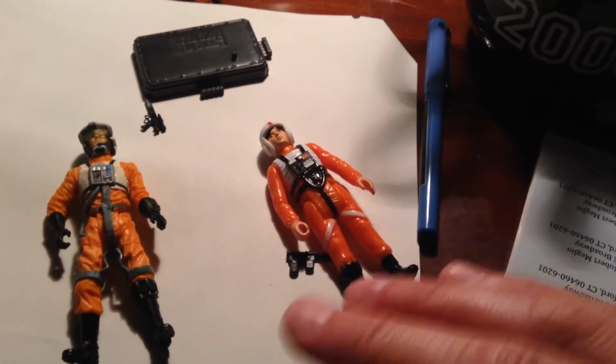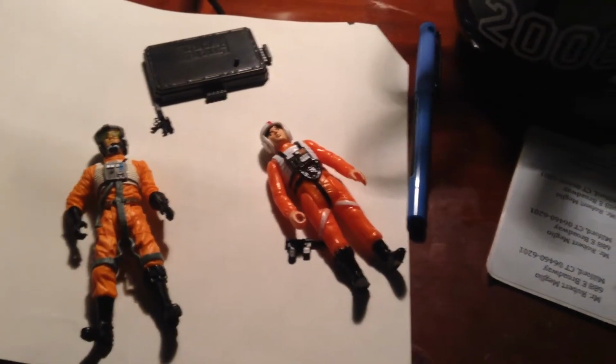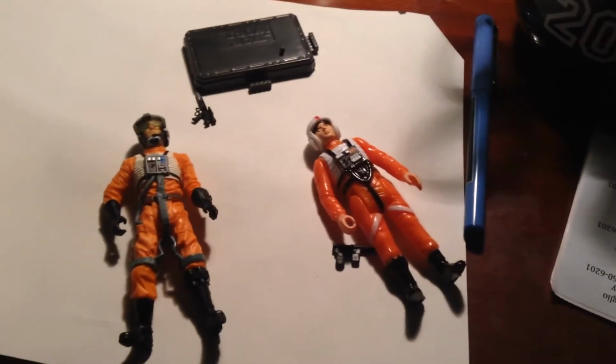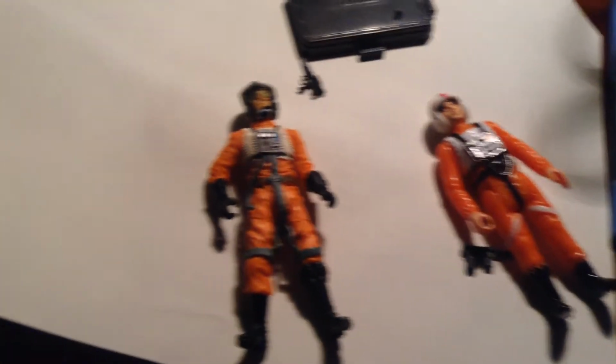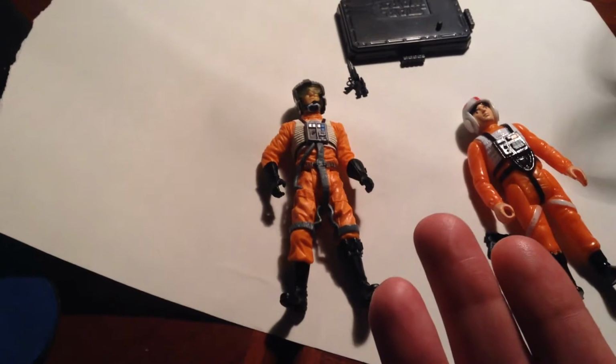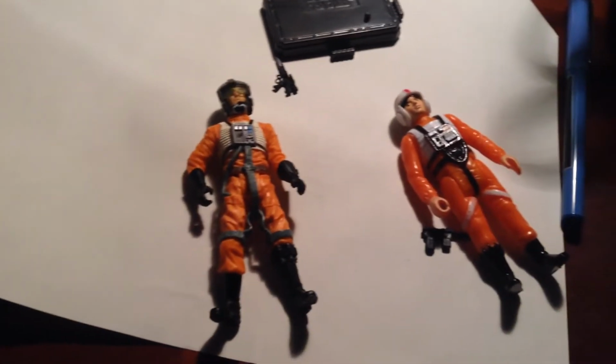So you could also see on the back of this figure there was some blue speckles. That was just from the ink on the card. So that is common if you see it on mint figures. Here, this was in a bubble tray and then glued onto a card back. So you won't get that. Maybe an overspray of paint, but that's about it.